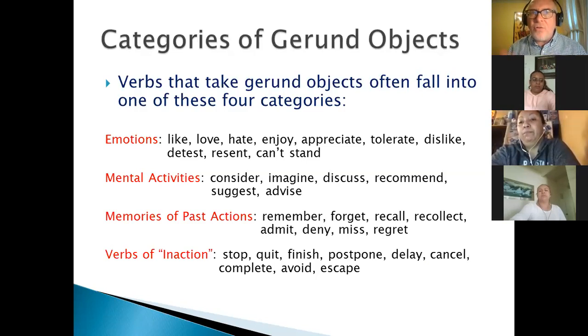So all of those are gerunds. Especially be careful with recommend, suggest, and advise. A lot of people use infinitives with those, but we want gerunds.